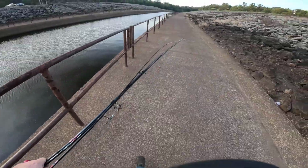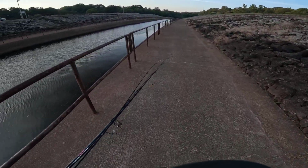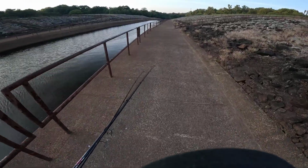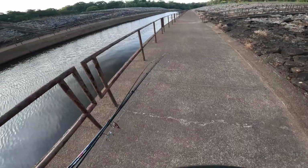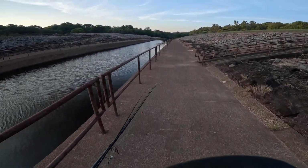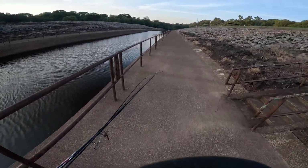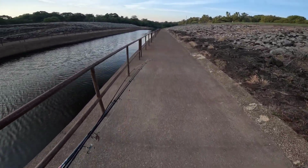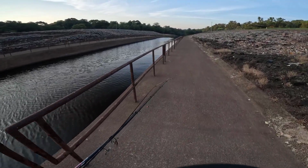All right, I'm moving down. Those old folks will not quit hollering at me. And they keep casting all the way across the damn spillway, crossing my lines. So, they were there first, I'll move. We'll come down here towards the end where it kind of opens up. Stops being quite so concrete. Ain't nowhere to sit down here, but I guess I did just drive for 3 hours, so I could stand to do some standing.